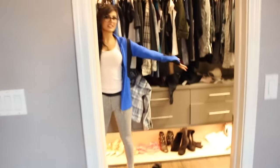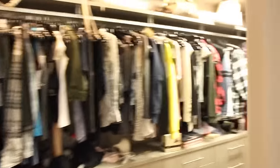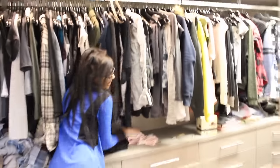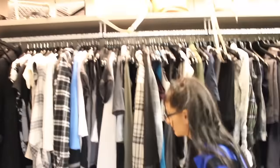This is the new thing that you guys haven't seen yet. We remodeled the closet. It used to be nothing, but it didn't have all these drawers and stuff in it. So I did like a custom closet and made it gray. And I'm gonna hide all my bras from you guys because they're out on the counter. Oh no, they're still there.